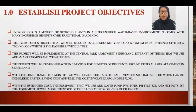The cost involved is around 75,000. With the estimated cost, the equipment that we use are water pump, PVC pipe, pH test kit, and net pots. With this equipment, it will make the work of excelling at hydroponic much easier.